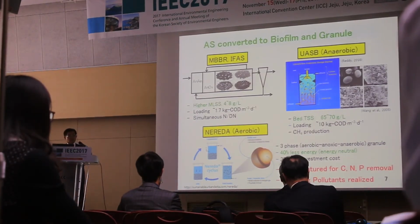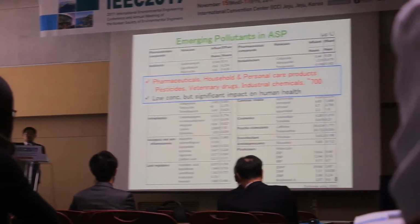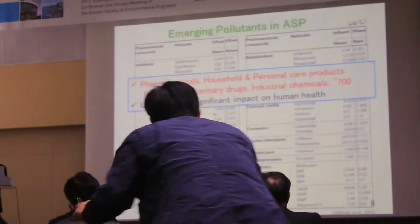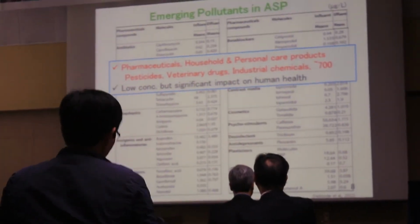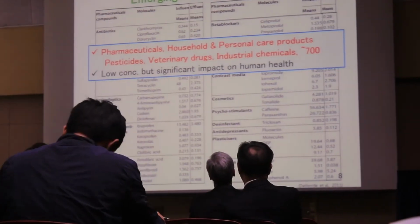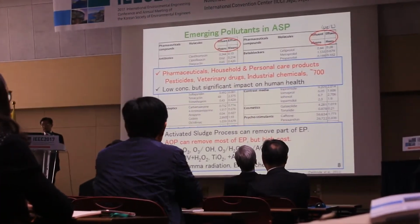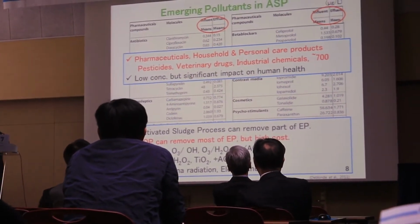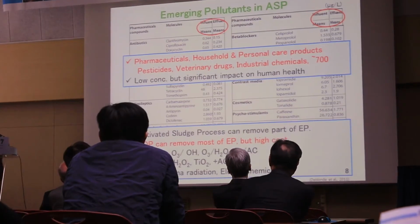But another problem occurs. The emerging pollutants are recognized nowadays. Well, this is a partial list of the emerging pollutants that can be found in the activated sludge process. They are pharmaceuticals, household and personal care products, pesticides, and so on. Nowadays, nearly about 700 chemicals were identified. They are in quite low concentration, but they have significant impact on human health. Of course, the activated sludge can remove part of the emerging pollutants, and AOP, advanced oxidation process, can remove most of them. The problem is the cost is very expensive.